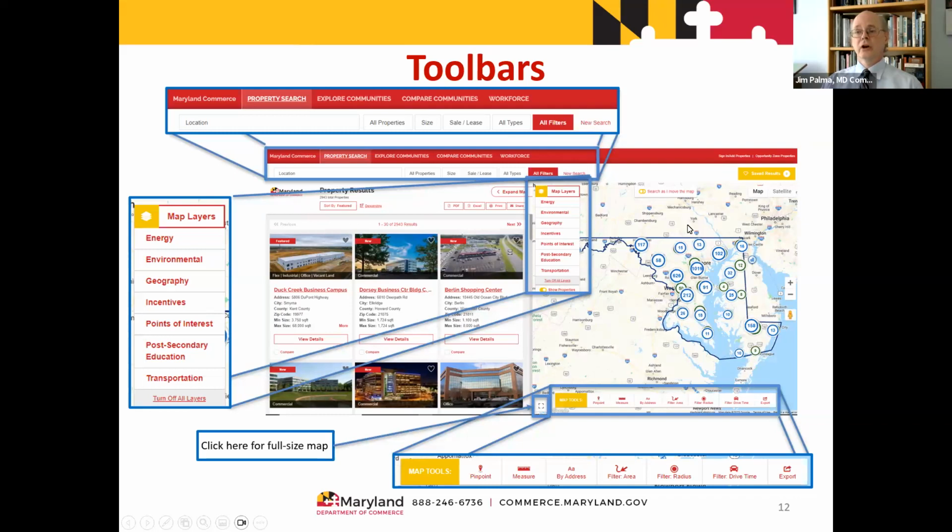So if you want to know what's going on around your property or around an area, and you want to just put it on a map, we have all these map layers. If you're not familiar with GIS, or geographic information systems, a layer is just what they call the data.